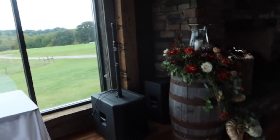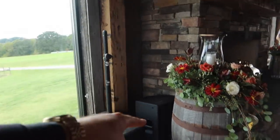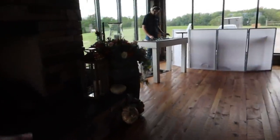So yes, both sides, we already have the JBL PRX 715 XLFs with the 712 tops and the sub poles. We're going to put those up on the sub poles for the reception and cocktail later on. Big room around here. We are running uplighting as well. Uplighting is shut off up here for the ceremony.